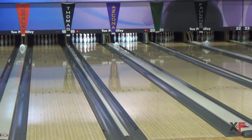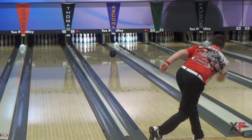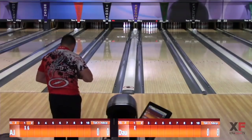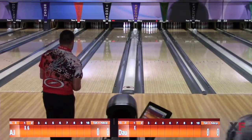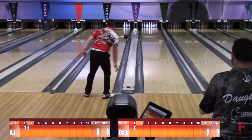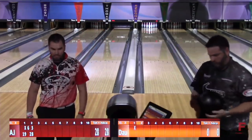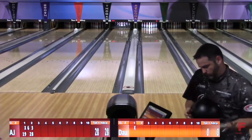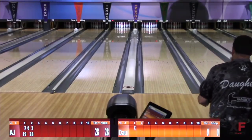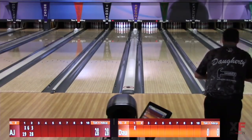And the dreaded 3-6-9-10. I remember when this was a fairly easy spare to convert. Not anymore. The reason? The back pin, the 9-pin. Probably will not be shooting this as Tommy Jones picked it up earlier. And there it is, the back pin, still standing. And I really like the way he tried to shoot that. He only moved a little bit left off of his strike target and tried to play the outside part of the lane, but with that much speed and, again, urethane, there was not enough back end pop to get the 9 out.